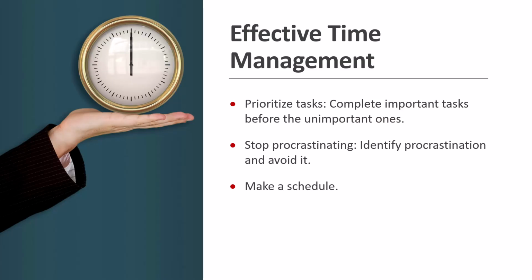Effective time management. Every organization can benefit from effective time management. When documenting procedures, it is important to include time management strategies. Strategies. Stay organized. Organize the workspace so that you do not waste time looking for things. Prioritize tasks. Complete important tasks before the unimportant ones. Stop procrastinating. Identify procrastination and avoid it. Make a schedule. Delegate. Give others the responsibilities that do not require your attention.